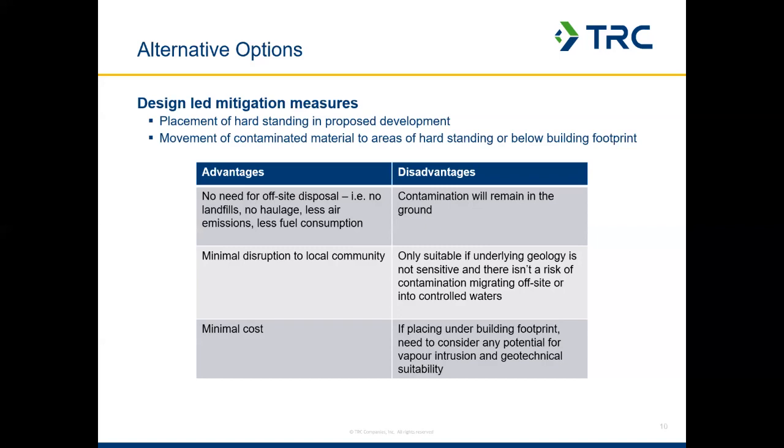This method would also lead to minimal disruption to the local community, and generally will be considered a safer method as there'll be a decrease in lorries entering and leaving the site. There will also be less cost involved in this method, as you will be removing any potential for disposal costs and haulage of material.